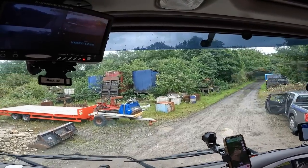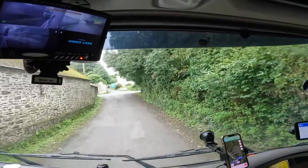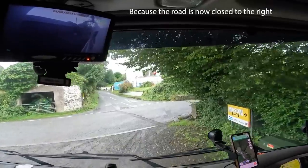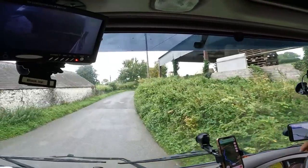Right. Is that the easy bit or the hard bit? I don't know. So we come from the right. Everyone is saying go left, so we go left. All right. Wish me luck.